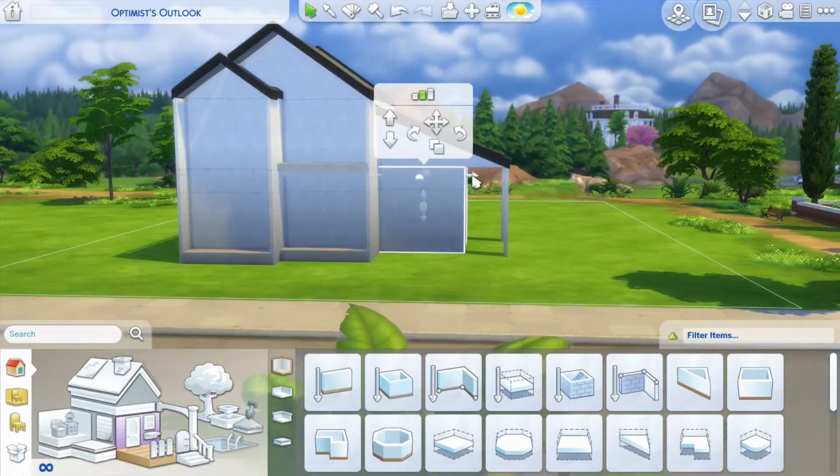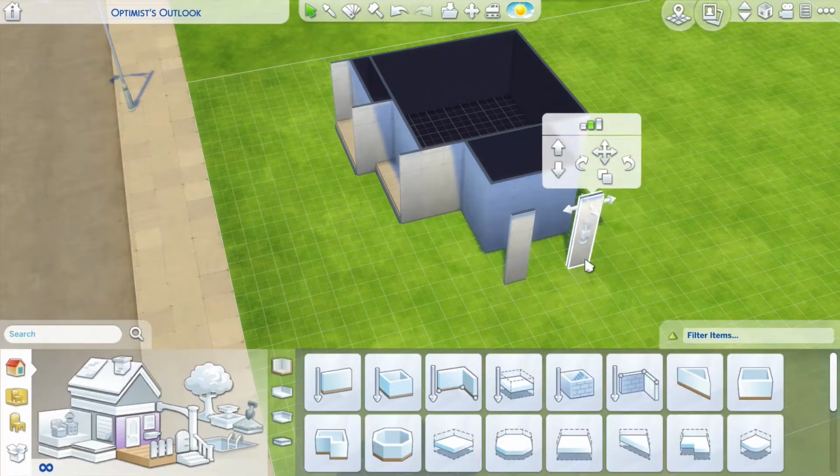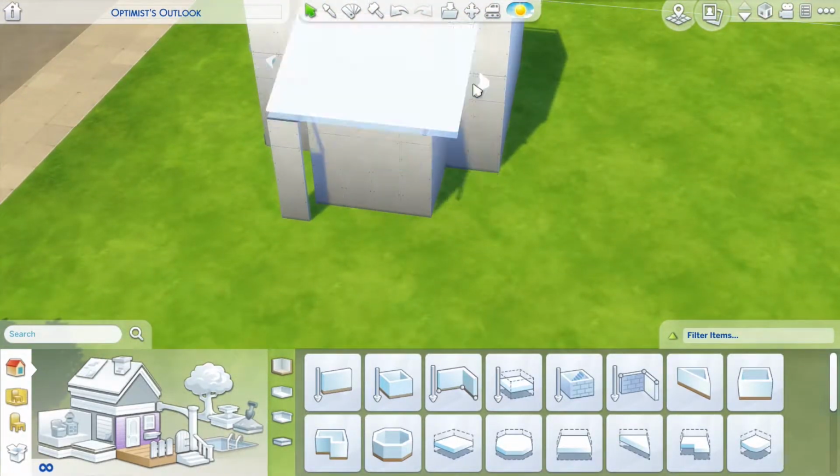I could always make my house grungy. Maybe my sim had a sudden flood. She lost her house. I don't know, something tragic. But we'll see how that goes. And hopefully I actually play the game long enough to get to this house.